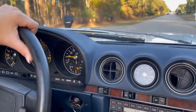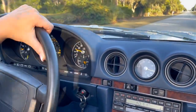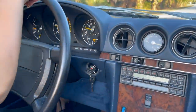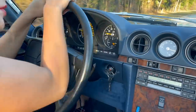R107s are on the rise. They're very collectible right now, so if you want it, give us a call at 239-263-8500 and ask for Peter or one of the other qualified sales associates, and they can take you out on a test drive. And I'm lucky because I get to drive it right now, and it's a very smooth, luxurious ride. So you definitely want to come in and do that test drive, for sure.